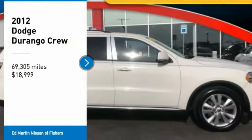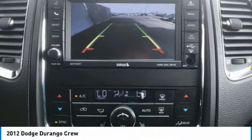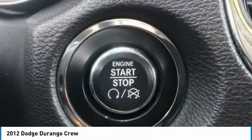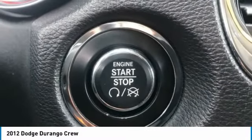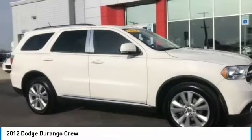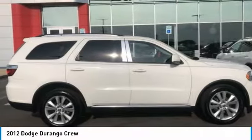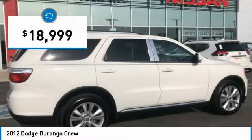Stop by and take a look at the 2012 Durango. The Durango allows you and your family to travel in style and comfort while towing your camper or boat. It offers more interior room and towing capability than most midsize SUVs and has an available third row of seating. Underneath are sturdy body-on-frame mechanicals and the option for a powerful V8 engine, and is priced below $20,000.